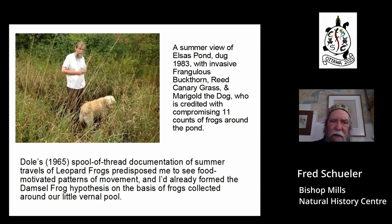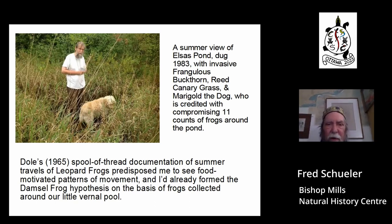And there are lots of other things we've done around here. There's lots of other species of frogs that seem to have food-motivated movements, green frogs and bullfrogs that leave the water bodies and go hundreds of meters away in various seasons.